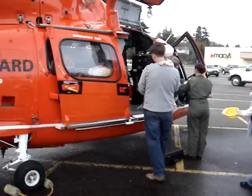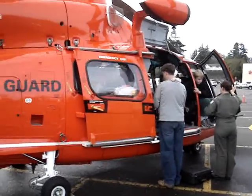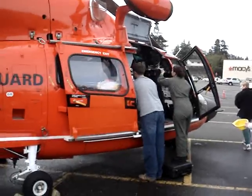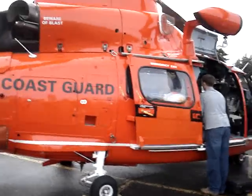How many engines? It's 2 engines. They're twin turbines, identical on either side. Realistically, you really only need one at full power, but it's for the redundancy. That way, if you lose one, you still have another. Gee, I wouldn't want to lose one.